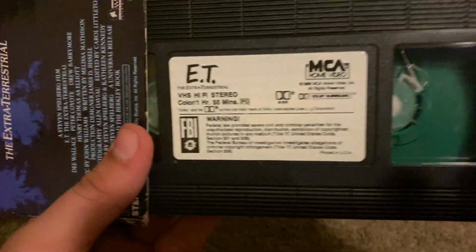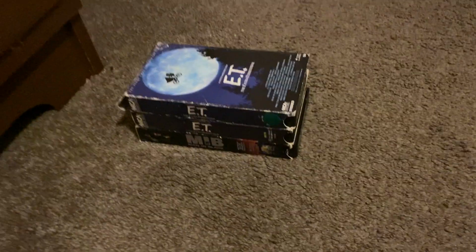Here's this one. Ow. Sorry about that. Here's this one. This one's a little bit damaged. Yeah, this one has a label and an end label. Same label. But that's okay. I'm still going to keep this tape.